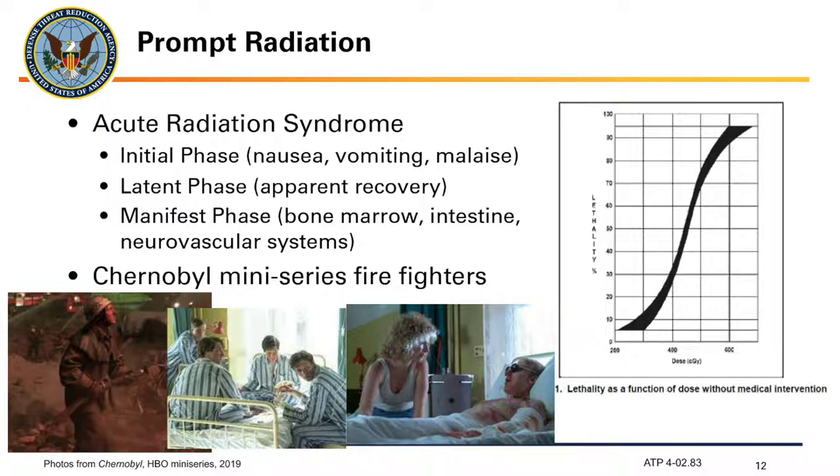What that means is if you get a dose of 410 or 450 centigray, and it's a wide curve there due to the different effects on people, those that are maybe not in as good of shape are going to be closer to 410, children for example, versus a really in-shape soldier who is going to be closer to that 450 on the right. What that's saying is if you get exposed to that much radiation, 50% of people will die if they have no medical intervention.